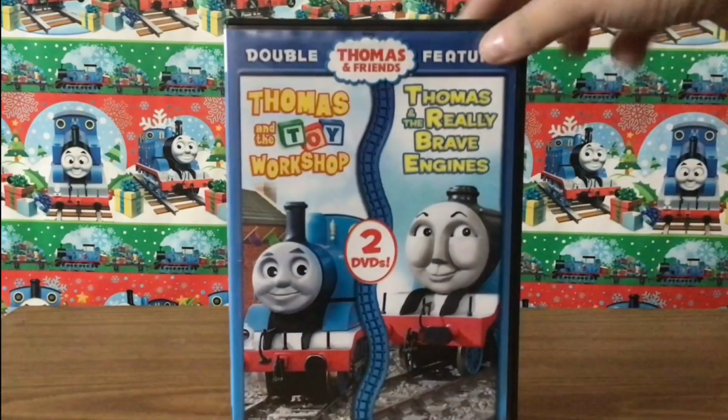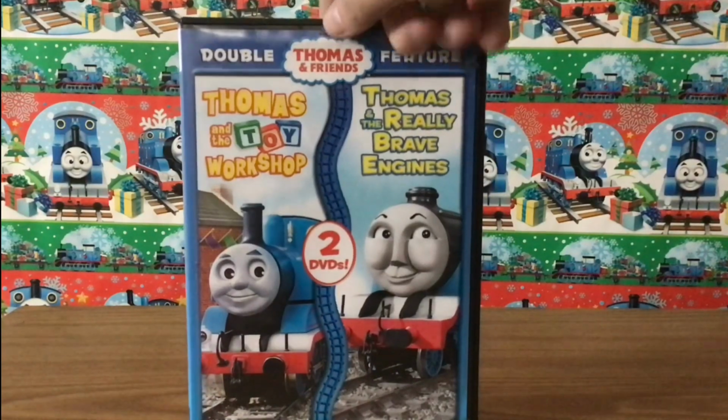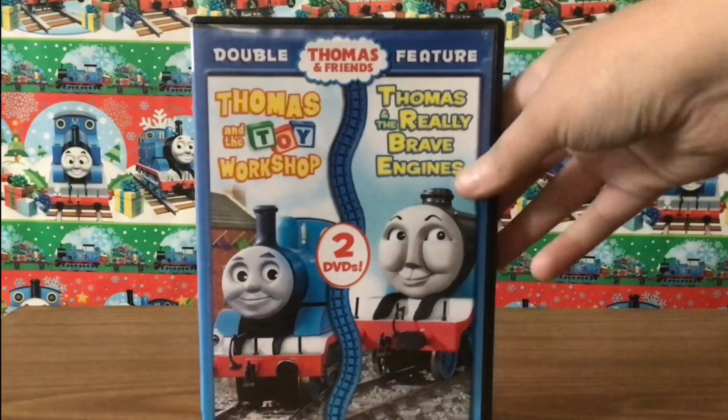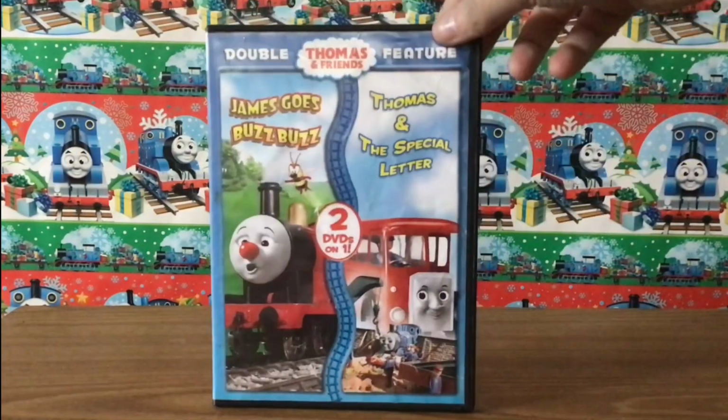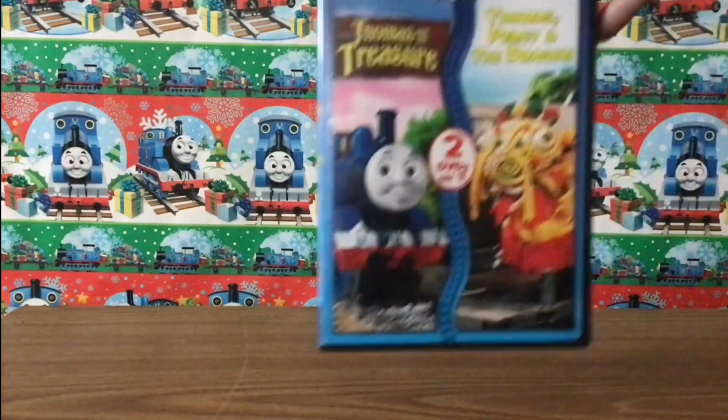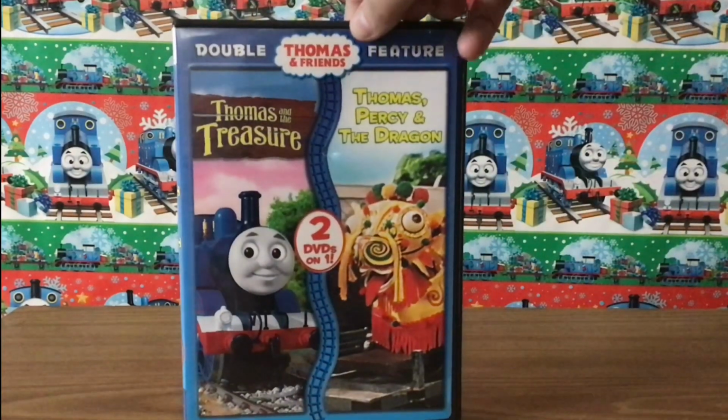Here is the double of Thomas and the Toy Workshop with Thomas and the Really Brave Engines. I know this one is kind of uncommon to find for a really cheap price. Here is James Goes Buzz Buzz with Thomas and the Special Letter. And then we have Thomas and the Treasure with Thomas, Percy, and the Dragon.